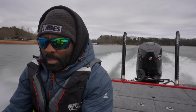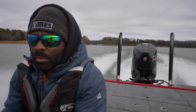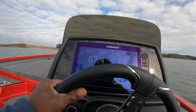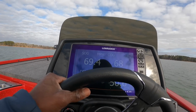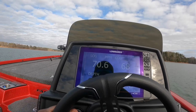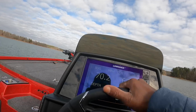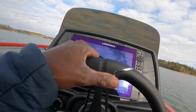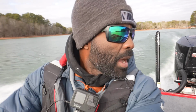Let's try it again. That time with the jack plate all the way down. I usually always start with the jack plate all the way at the bottom. We got it right on the dot, 70 miles an hour. I'm not happy with that. With the boat being empty on a cold day like this, I think we should be able to squeeze another 3 to 4 miles an hour out of it.